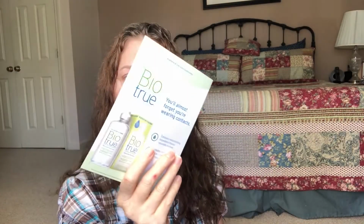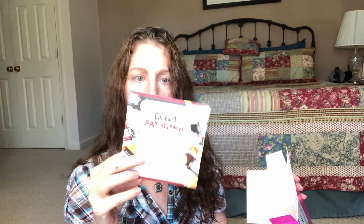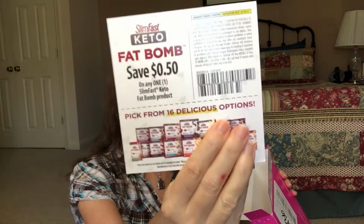You've got this guy on there looking at his phone. He's probably texting his girlfriend or somebody. Who knows? Okay, that's nice. And then here's a coupon for Slim Fast to save on those keto fat bombs. I can save 50 cents, or I can bring this to grocery stores and get it doubled. And that's it. That was my Pinch Me. I'm going to say that's a success.